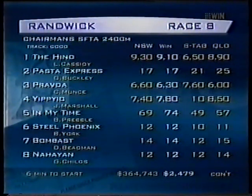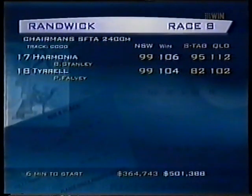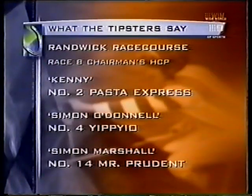Pravda, $6.30, $7.80 for Yippee IO. In My Time, $74. Steel Phoenix, $12. Bombast, $14. Nahayan, $12. Over the page to Prince Standdown at $37. $32 for Ultra Smug, $44 for Midnight Babe. Consolidator from the Gay Waterhouse stable is at $13. South Bend at $47. Mr. Prudent, $9.40. Regal Touch, $7.80. And $22 for Ears Ronnie. Harmonia is next at $106. And Tyrrell at $104.